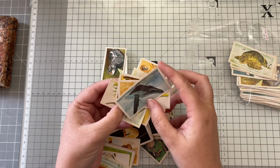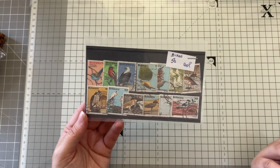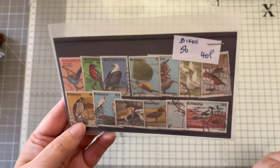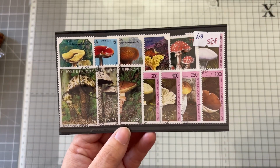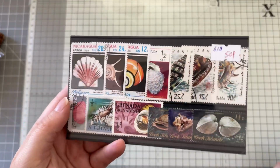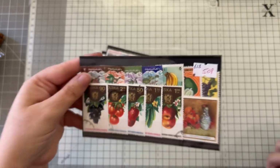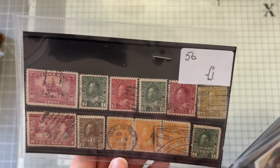Got a whale here. So next up is I found some stamps. 40p for these sets of stamps. So we've got birds and nature on there. The mushroom ones. Sea life ones. Fruit. These are Canadian stamps.